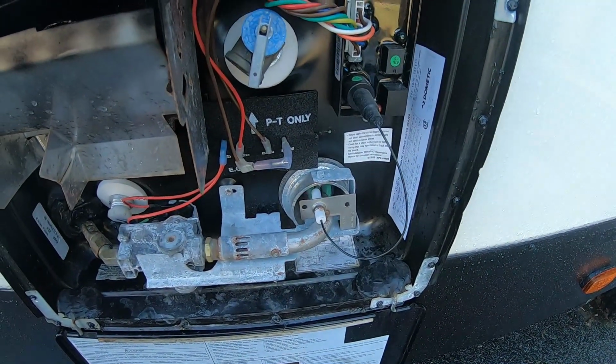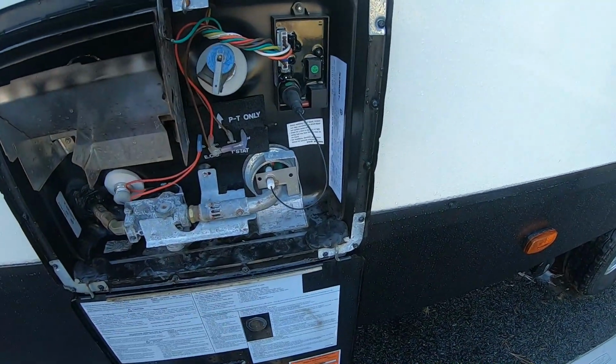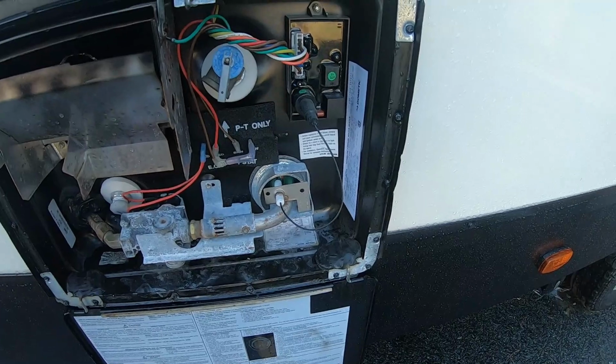This was a simple solution to a little bit of a problem we had blowing soot all over and a big flame. This water heater was not performing well with that obstruction of that bug, that stink bug in the tube.